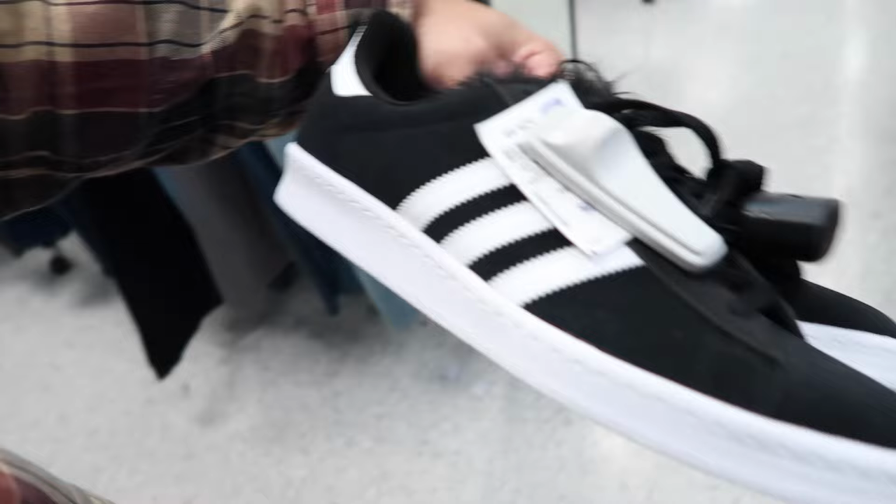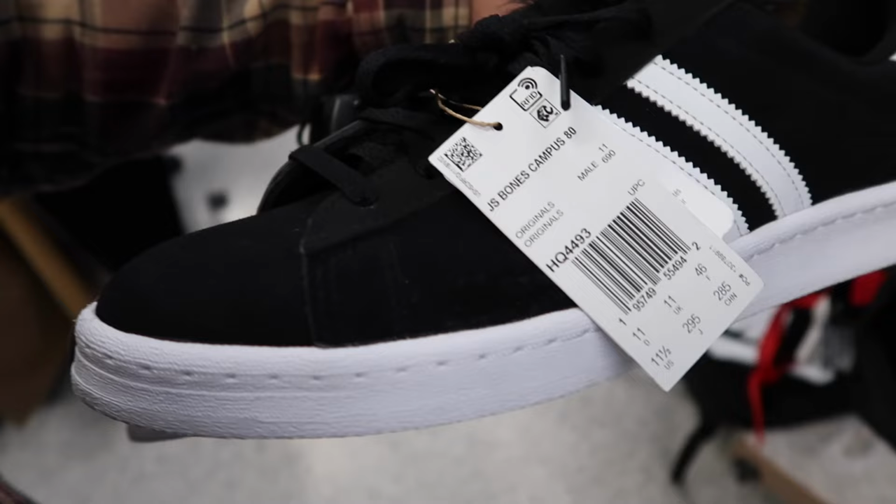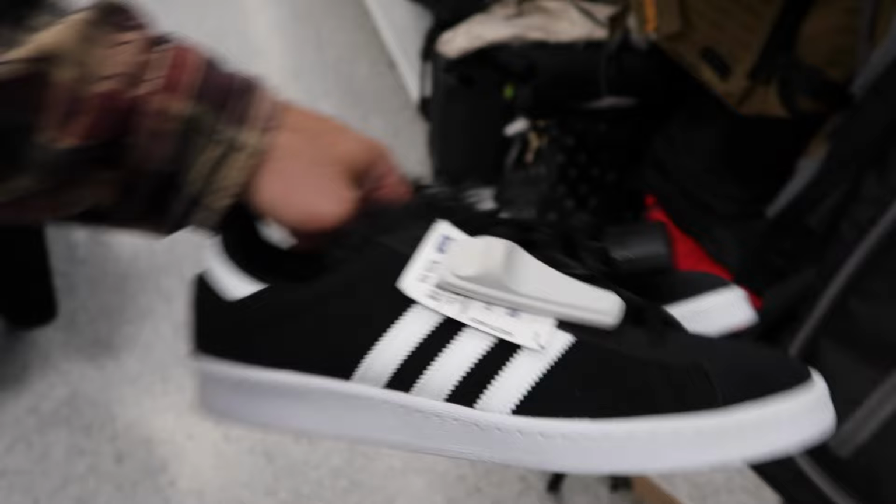Jeremy Scott, Adidas, super fluffy tongues. Look at this, full suede for $29.99. We don't even need to do a legit check on this one, but a price check. Let's go look at retail on this. Crazy, 11 and a half too, never mind. We get the JS Bones Campus 80. Look at the tag, size 11 and a half. Or size 11, I guess. It's UK 11 and a half. Oh no, US right there. I see a US 11 and a half. Full suede, beautiful look. Look at the inside, super clean, easy steal, crazy price.